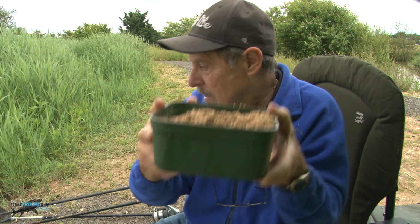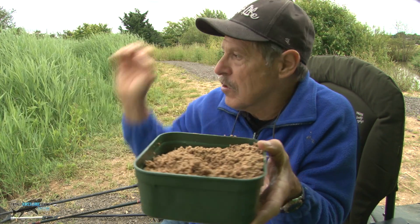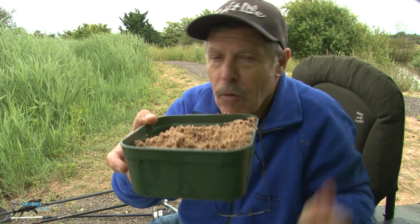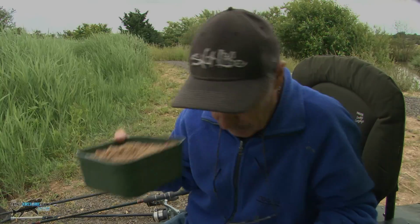Mix it all up. Give that another minute or two just to soak up, and I'm going to squeeze it into little balls like this and throw it in the swim. That puts oil in there, and also the little fish can always nibble away at this, and those little fish will draw those predators in through the vibration they give out.